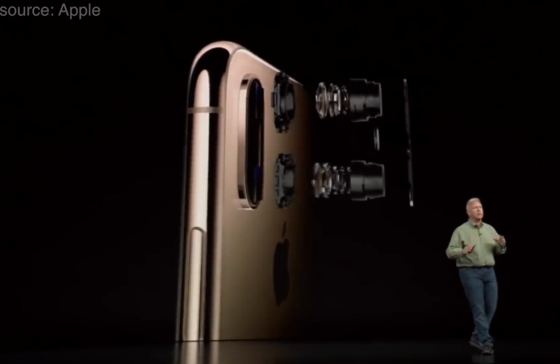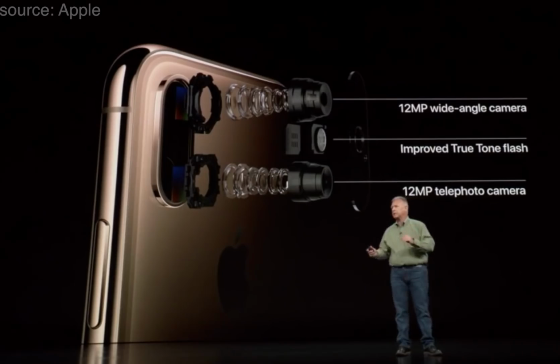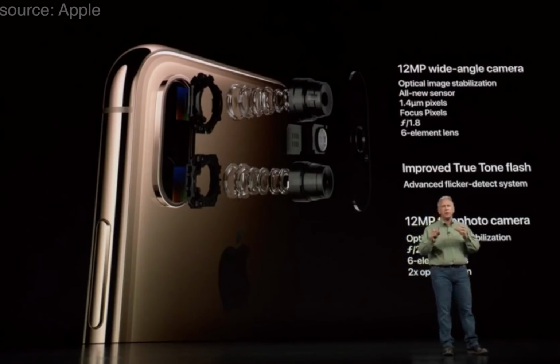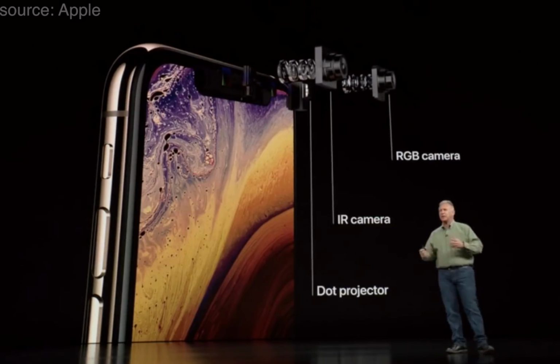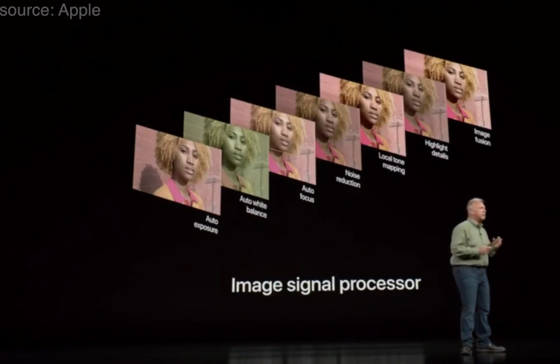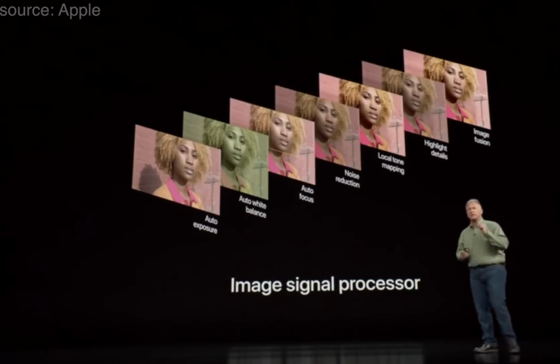It is a remarkable new dual camera system. It has a 12-megapixel wide camera, 12-megapixel telephoto camera, and an even more improved True Tone flash. It has a new sensor, a larger sensor with bigger, deeper pixels. You have the True Depth camera system, and that's a new sensor as well, a 7-megapixel sensor that's twice as fast. So, for example, in the A12 Bionic is the image signal processor, working together with the CPU. And it does so many things every time we take a picture.